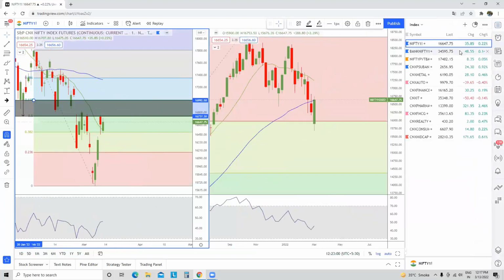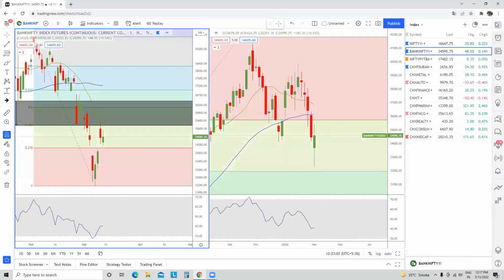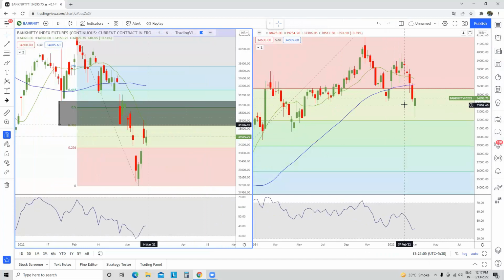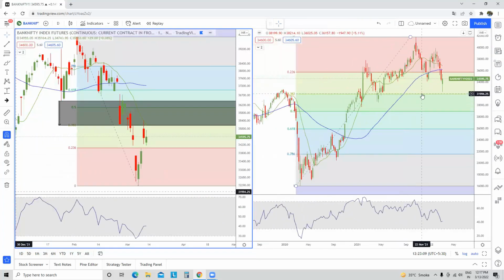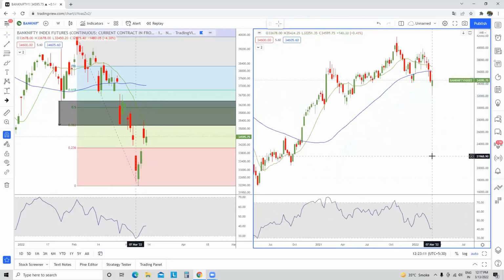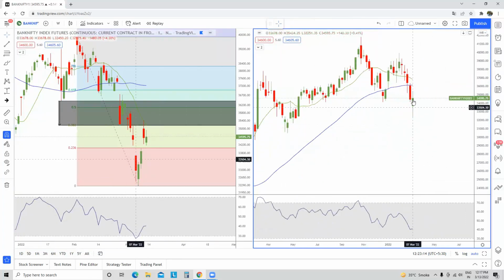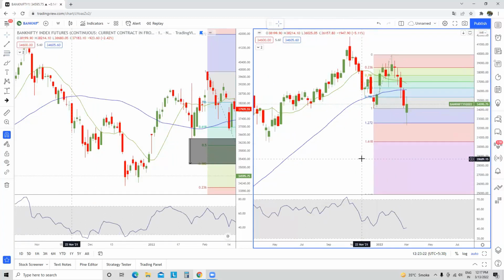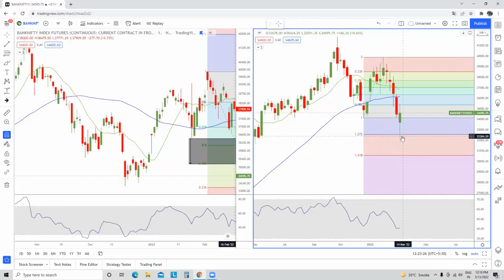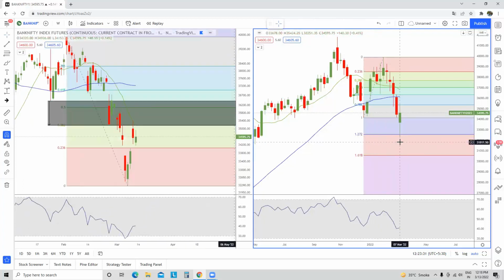All right. Now let's analyze Bank Nifty Futures. If I look at the Bank Nifty Futures chart, you can see that the trend is currently down. And what we have over here is a high wave candle. With this high wave candle, I would like to plot this Fibonacci extension on the downside. What has happened is that the bounce back has occurred from this 127.20% Fibonacci extension.